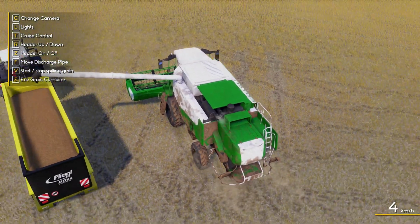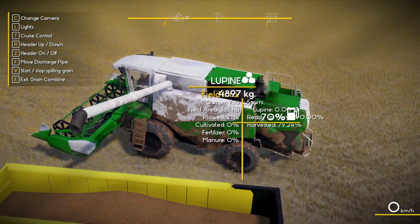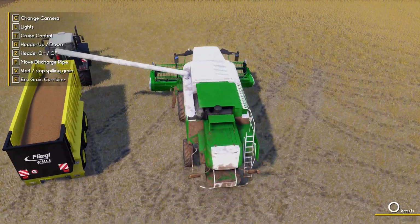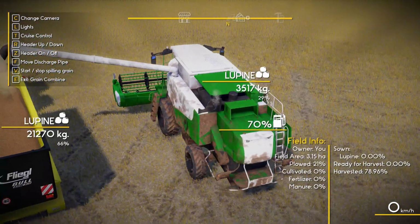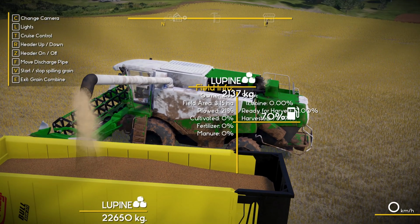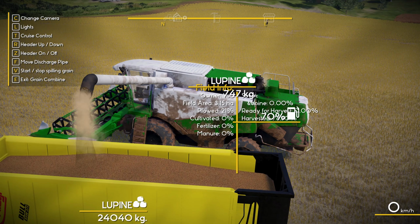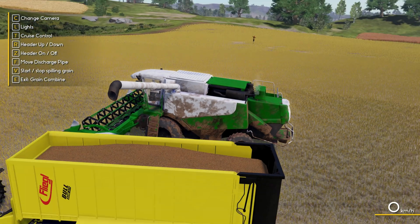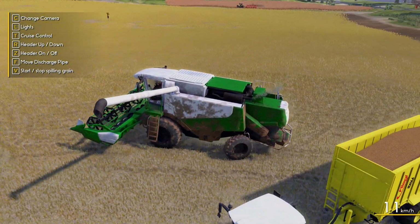What do we got in here? 4,000, and the trailer has, yeah, plenty of room in the trailer. So as we did our test a few weeks ago, actually it's probably been a month now, lupine doesn't harvest that well. I like to plant it just because this is in the last growth stage. It gives off nice colors to the map. So just shy of 25,000 liters.